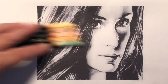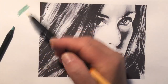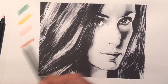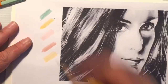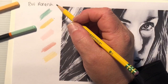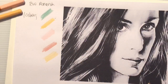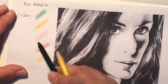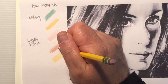So let's first of all give these kind of a little swatch along the side, just so we can kind of see what we're playing with. And these are Monarchs on this particular page. So I'm going to make a note over to the side. So these are Black Widow Monarch. And let's see if I can get them all together like I just did them. Let's see. Well, I know this one is called Iceberg. And Mushroom. This one is called light pink. Here it is right here. And then this one is called mushroom.